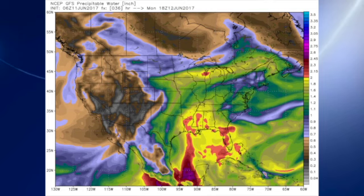Most of these values over Alabama are from about 1.8 to 2.1 or so. So those are very, very high precipitable water values. And while I'm not going to be showing the precipitable water charts, we stay up there with values between about 1.8 and 2 for much of the week ahead.